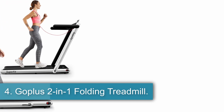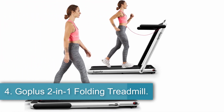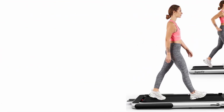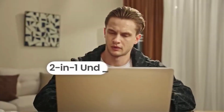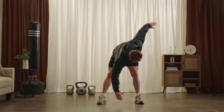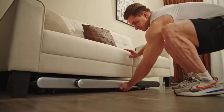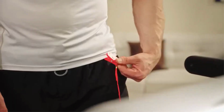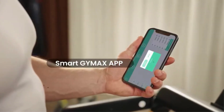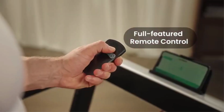Number 4. Goplus 2-in-1 Folding Treadmill. The Goplus 2-in-1 Folding Treadmill is a compact treadmill for older adults who spend a lot of time at home or at their desks. It's also a great work-from-home treadmill because it gives users the chance to stay active while doing monotonous or sedentary tasks. I was also impressed by the LED display, which showed some of the main health metrics I cared about, such as distance, speed, and calories. However, I was not able to adjust the incline on this treadmill.